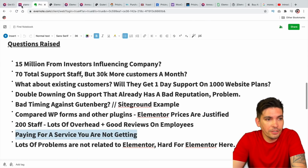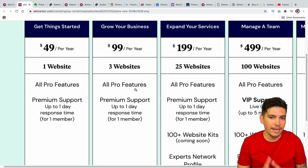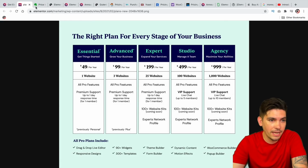But I can understand the frustration of people saying, well, I don't really care about their support, I just want to put this on this many websites. So that is an argument, and I do understand that.